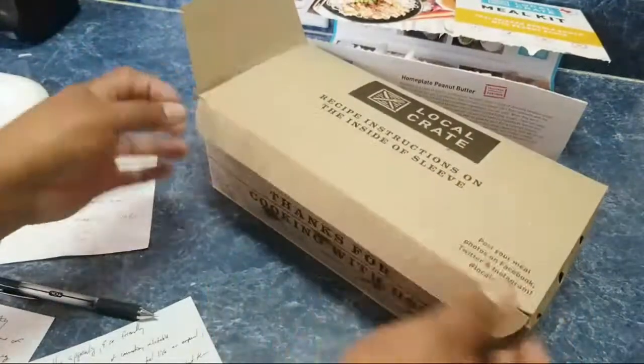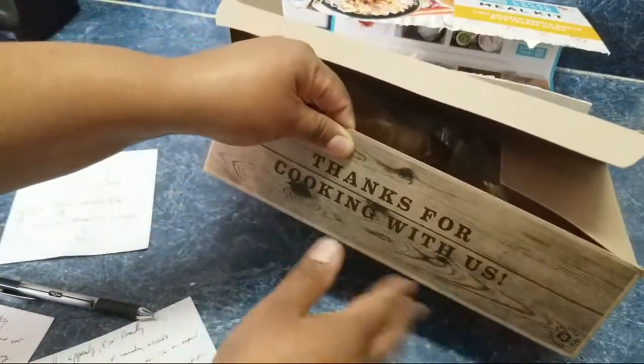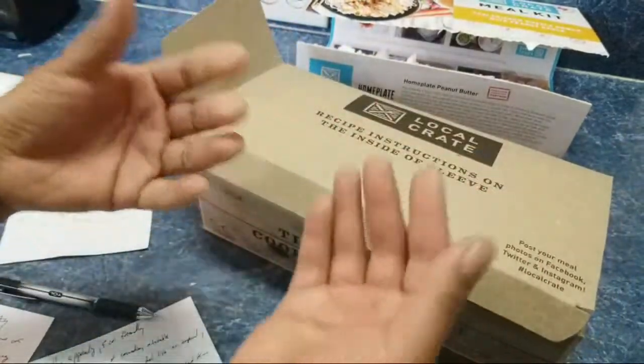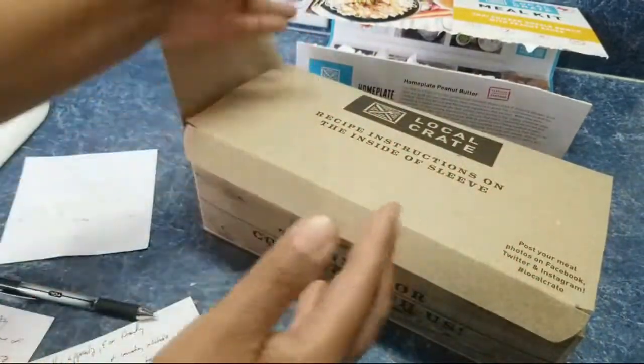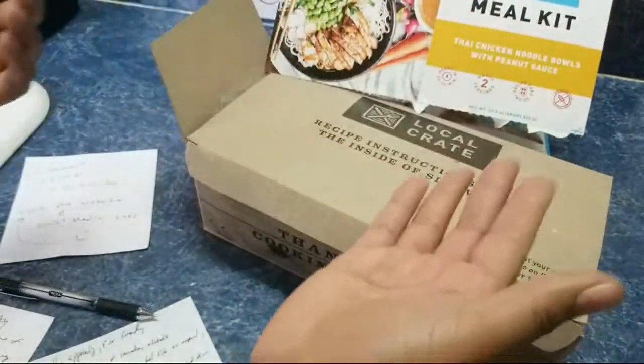Like I said, this is a simple cardboard box, but they're using print on it and design to increase the value of it, to increase the aesthetic appeal of it, and to play into the fact that this is local crate, kind of a farm fresh feel.